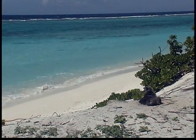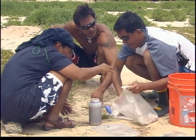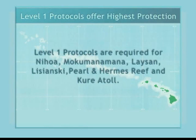Level 1 ecosystem protection protocols are intended to protect largely pristine ecosystems as well as compromised ecosystems that are being restored. They call for the most stringent rules and the highest level of preventative action.